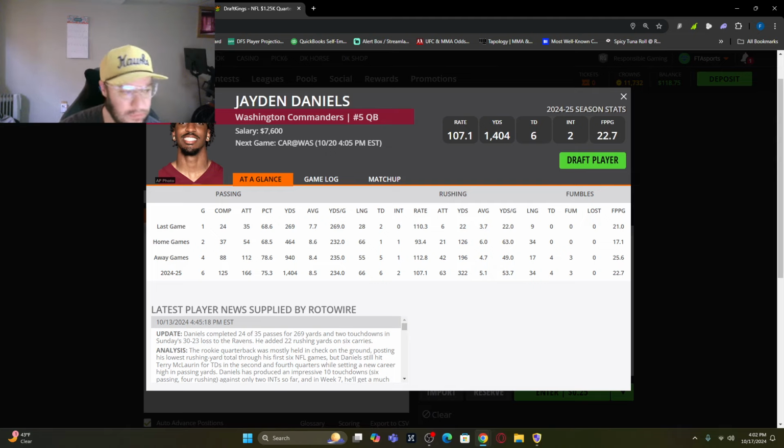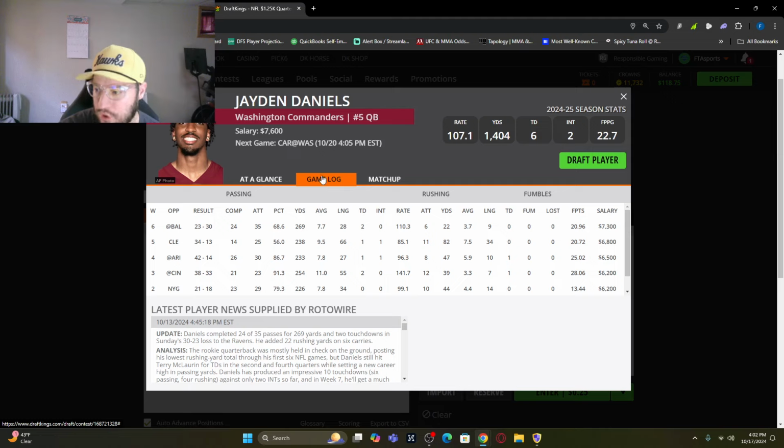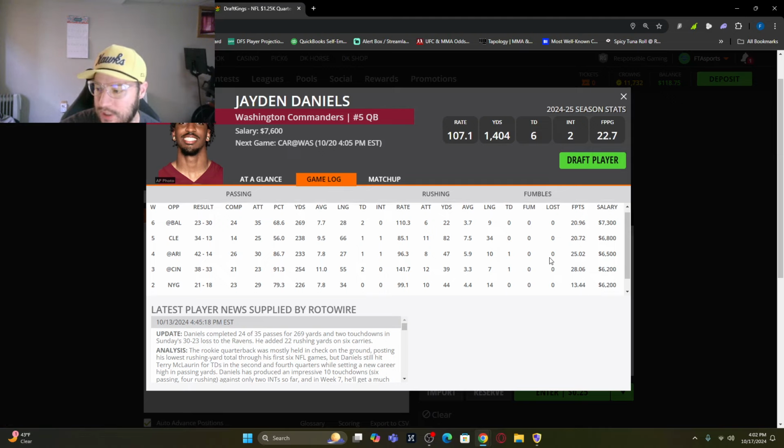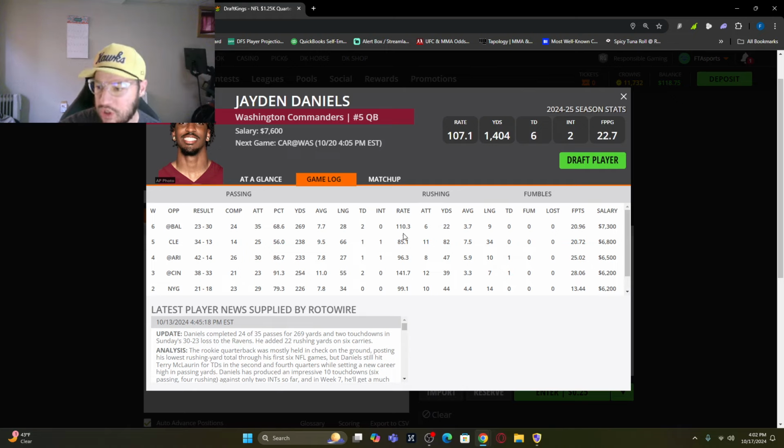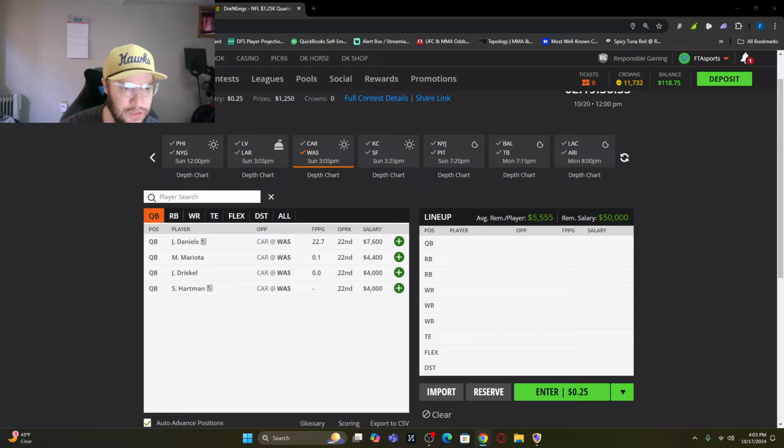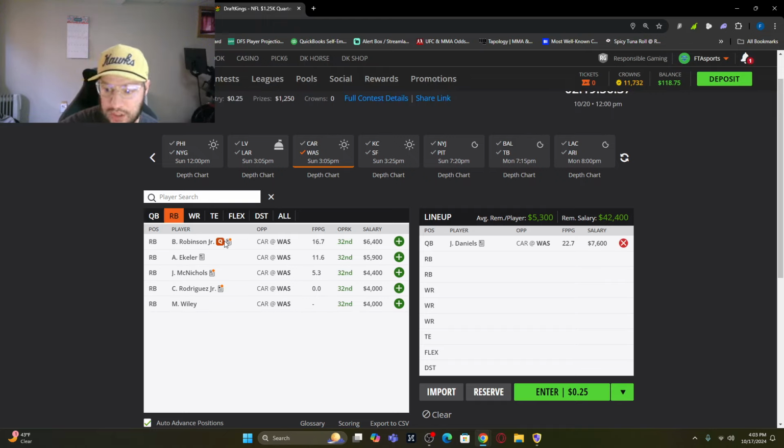It's early. It's in the middle. It's the afternoon window. He's put up 20-plus fantasy points in every game but week 2 against the Giants. He's got 6 touchdowns on the year with only 2 interceptions, which we absolutely love to see. Now, looking at what Carolina does, the Carolina Panthers are ranked 24th out of 32 against the opposing quarterback. They give up an average of 19.5 fantasy points per game to the opposing quarterback. That's fantastic numbers. I'm going Jayden Daniels, and same thing what we did.